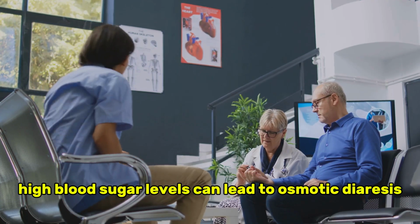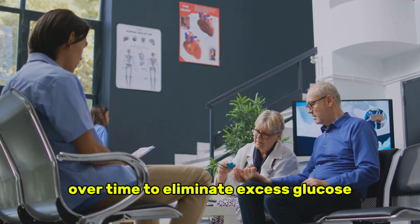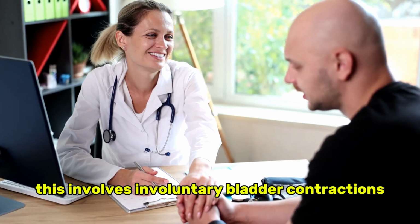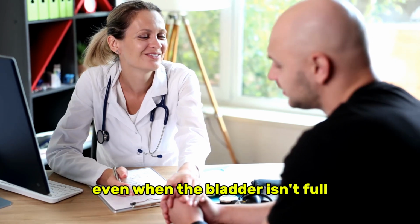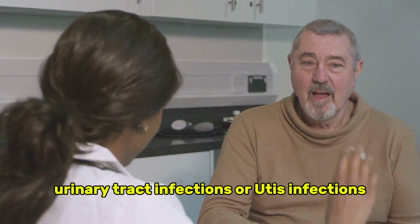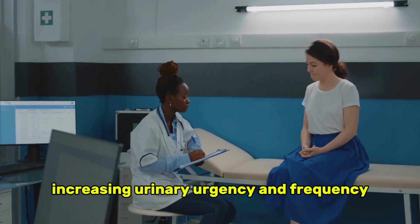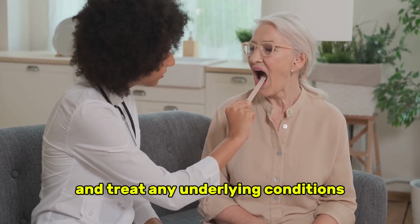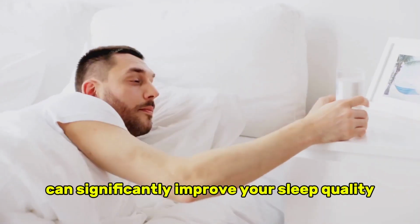High blood sugar levels can lead to osmotic diuresis, where the kidneys work overtime to eliminate excess glucose. Overactive bladder syndrome. This involves involuntary bladder contractions that create a frequent urge to urinate, even when the bladder isn't full. Urinary tract infections, or UTIs. Infections can irritate the bladder, increasing urinary urgency and frequency. Consult a healthcare professional to identify and treat any underlying conditions. Proper management can significantly improve your sleep quality.